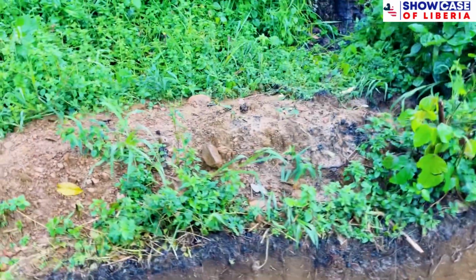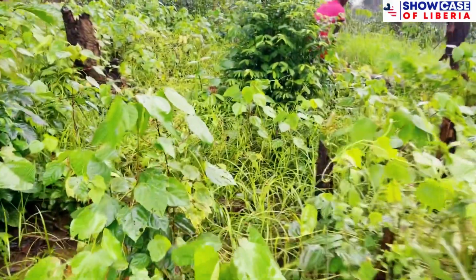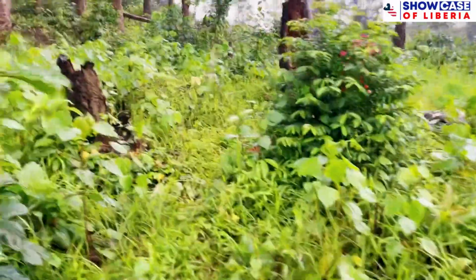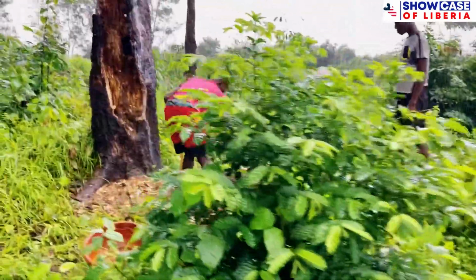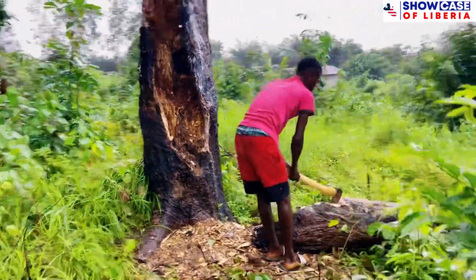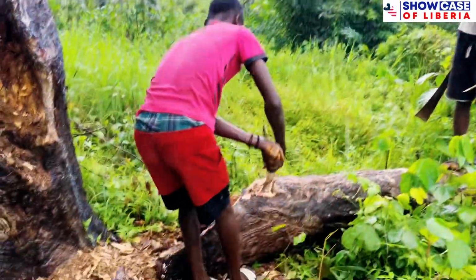So I'm crossing over now to go and see what the guys are doing. Yeah, let us go and see. They said that they are going to dig the tree, and then in the tree you will find the rubber disease. So he's digging it now so that I can be in the middle.